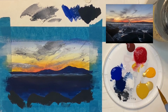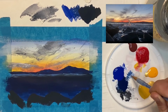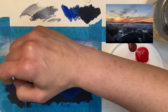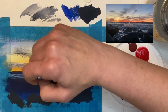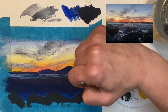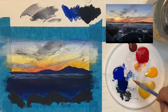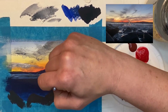And again, pretty dry brush for this one. These waves are pretty close because they're so far away. So we're adding almost lines to it. Way out there. Okay, I'm gonna stick that darker blue and start filling it in. I'm going.